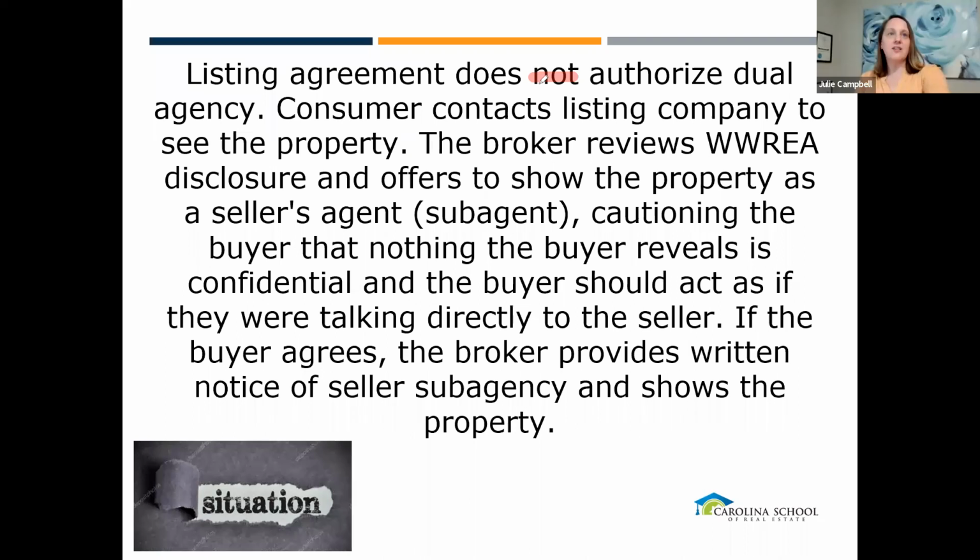This agent, and thank you, Sean, so much for putting yourself out there, you're partly right. This agent did everything right. They in no way tried to create agency. They explained to this buyer where they stand. They told them they didn't owe them confidentiality. They didn't show it as a buyer's agent. They showed it as a seller subagent. Seller subagency, the buyer's your customer.